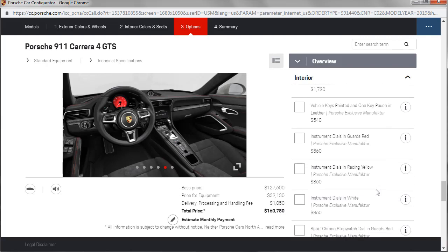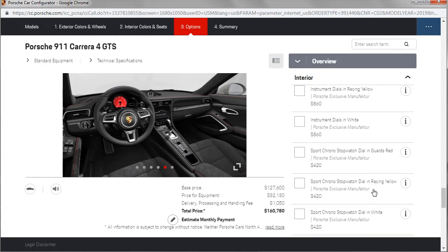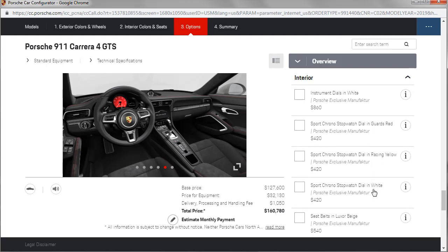Instrument dials and guards red. All of them? No, because that's going to change our package. We're going to leave it. I like it the way it is. It's fine. Sport. Oh, okay. Let's see. Sport chrono stopwatch dial and guards red.